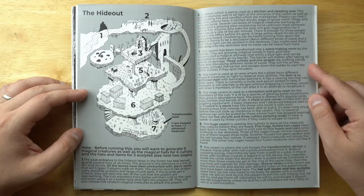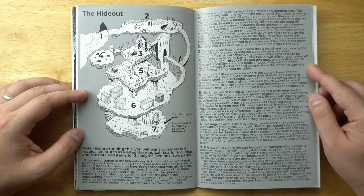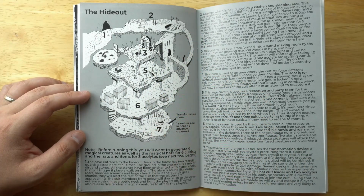Here we have the whole hideout drawn in a great isometric style. So again, you can see not only where all the rooms are, but you can pretty much see what's in them just by looking at the picture, which is really the ideal way to do it. You start up at the top and you can fight your way down through this whole maze of rooms, all the way down to the transformation room at the bottom, and perhaps destroy the machine.